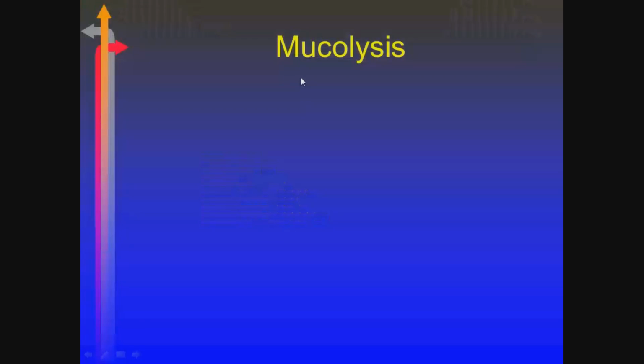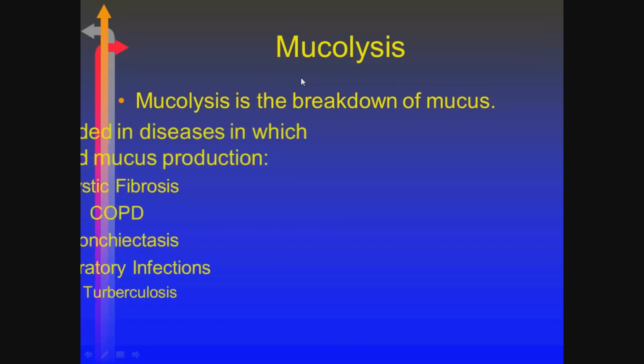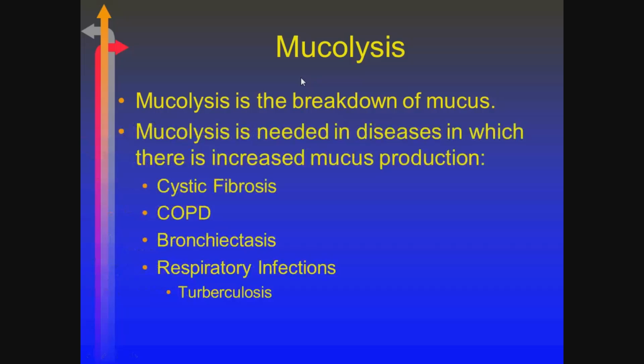One of our favorite topics. We know it's the breakdown of mucus, and there are some disease states that are known for having thick, tenacious mucus. Two specific ones are cystic fibrosis and bronchiectasis, although there are obviously others. Chronic bronchitis can have rather tenacious mucus.